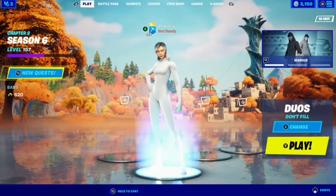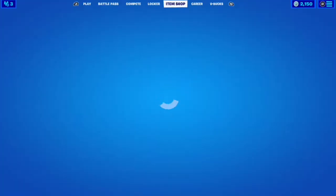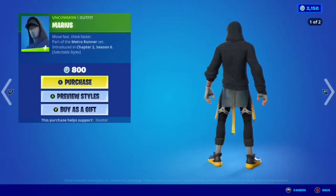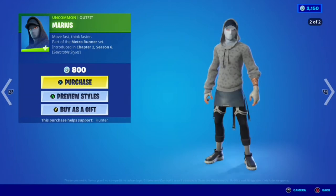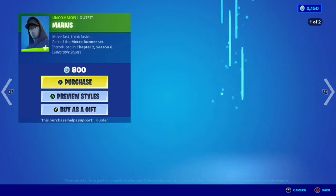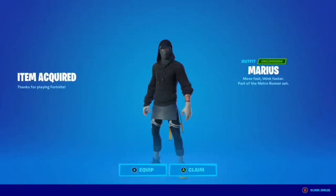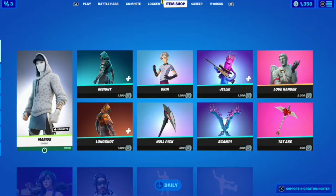So if we head over to the shop, we can see the new skin that just came out. It's 800 V-Bucks and it has two styles. Looks pretty clean. So I'm gonna be buying this skin, and I'm gonna do some gameplay for you guys.